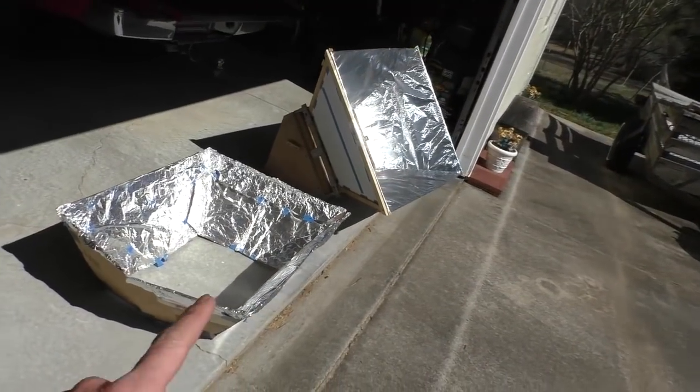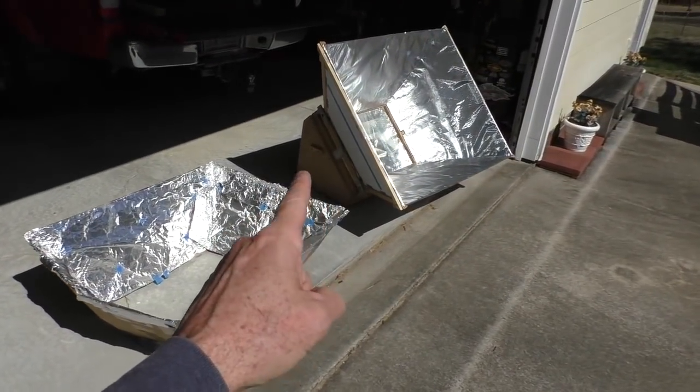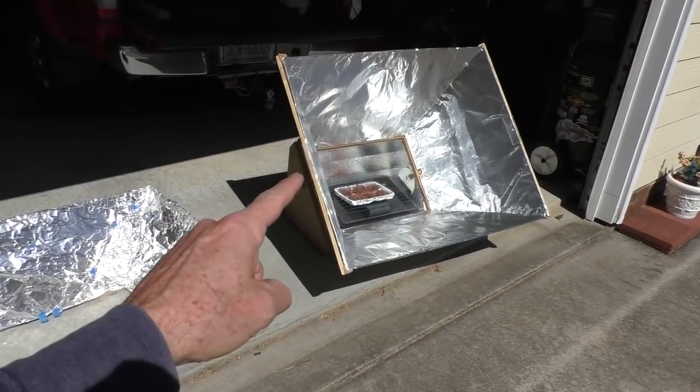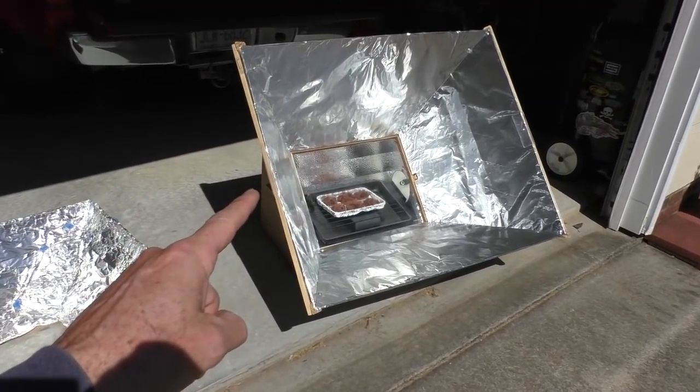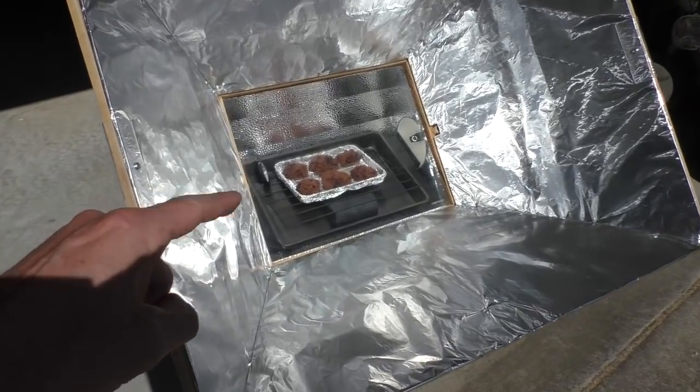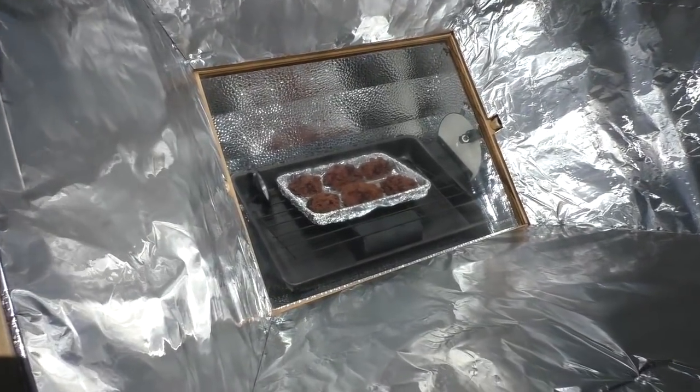So it's actually partially cooked in the can at the factory. Here's a quick update on my solar oven. I just finished the reflector. I've still got a little bit more work to do, but I'll have a video on this probably within the next few weeks. And this thing is awesome. It gets super hot now. Baking some cookies.